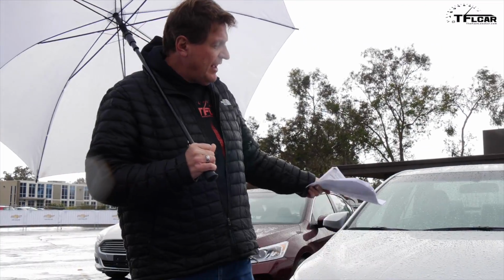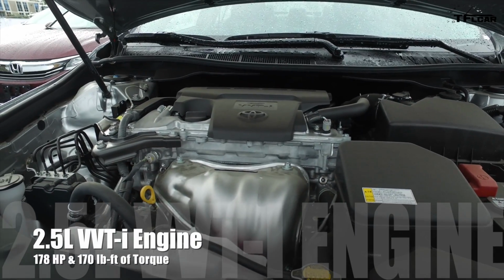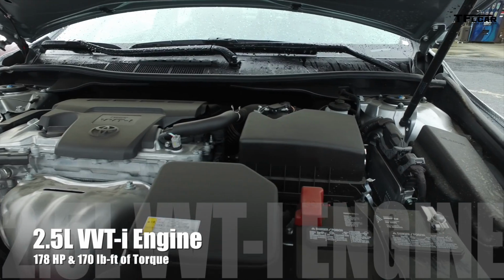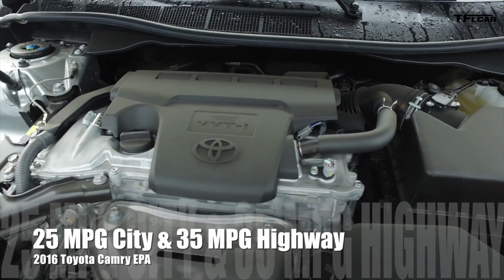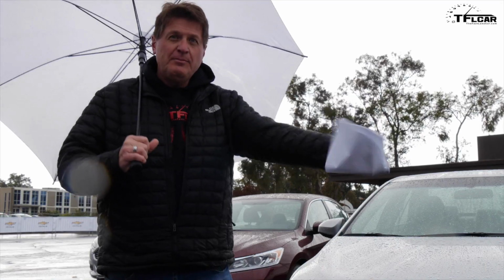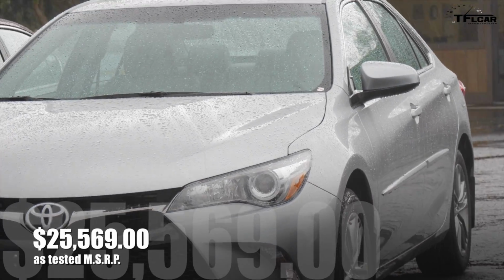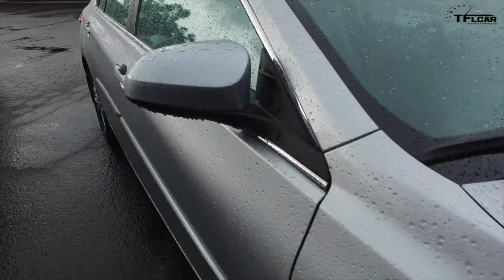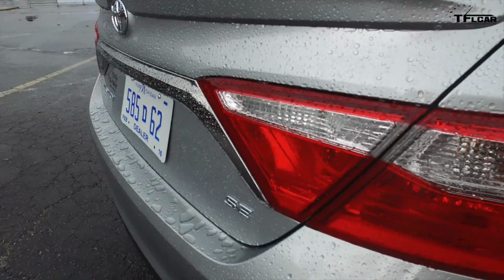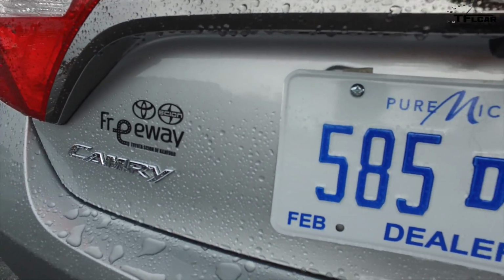This is kind of interesting. This Camry has a whole 3 more horsepower than the Ford Fusion, 178, coming out of a 2.5 liter 4-cylinder paired to a 6-speed automatic transmission. It gets 28 combined, 25 in the city, 35 on the highway, and the most important number, drum roll please, $25,569 MSRP. Camry is the kind of car that you buy when you have a much more sexy car that leaves you stranded on the side of the road for the 5th time, because then you want a car that won't do that again, and this Camry, because of Toyota's reputation, probably won't do that.